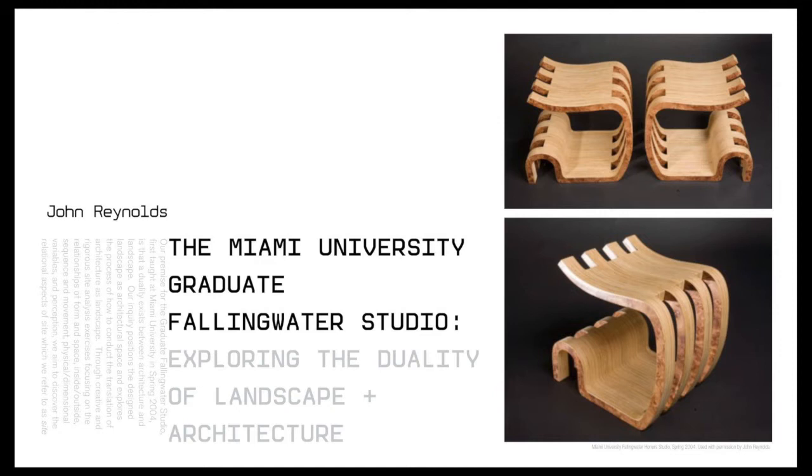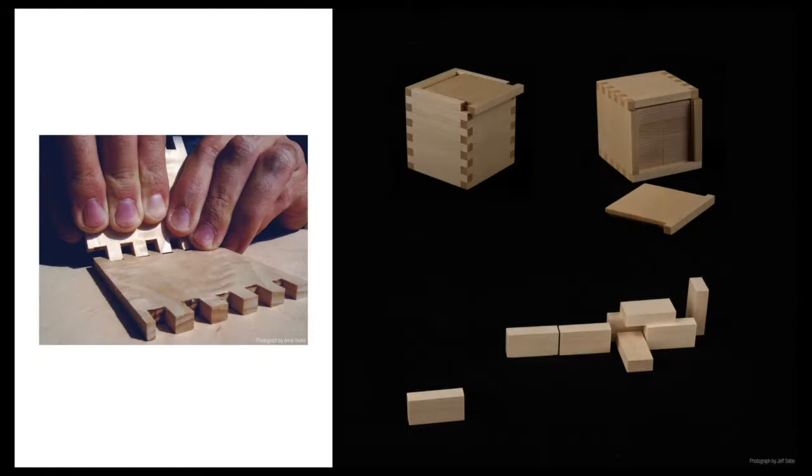I found myself a few years later at Miami University studying architecture, and there John Reynolds was a professor who had just completed some work with his students of furniture in the servant sitting room at Fallingwater. And so I soon enrolled in one of his studios my junior year.